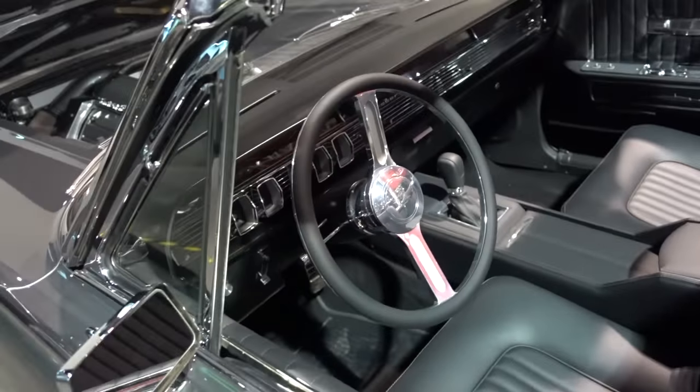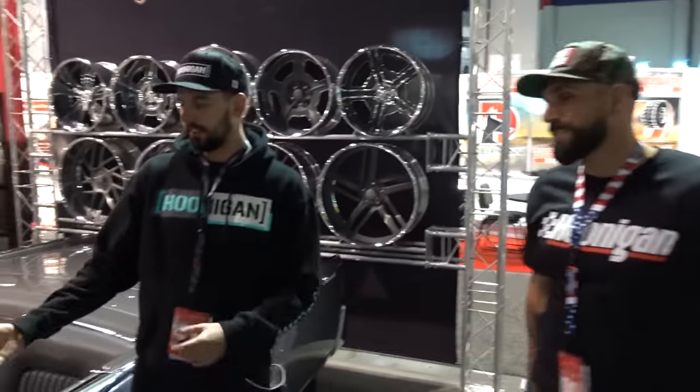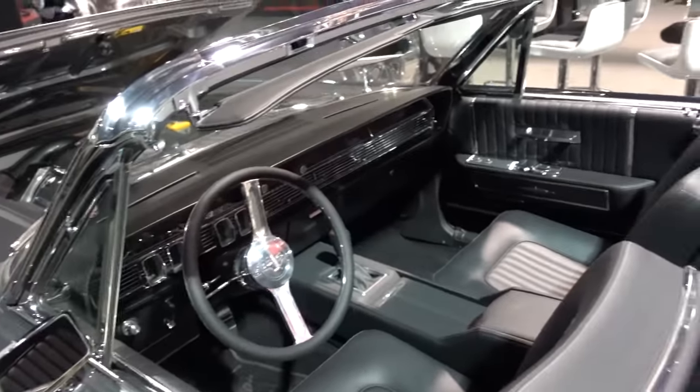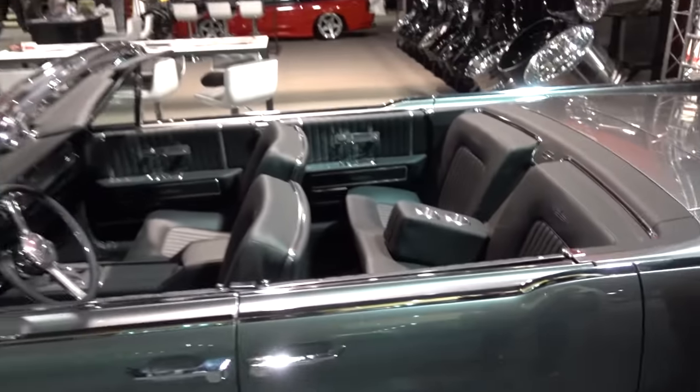I walked past this. I will say one thing that bums me out. This is a shifter? The shifter. The modern shifter. I don't know. Column would be sick. Yeah. There's no way you get into one of these and you don't do this to get into gear. I agree. The seats are nice though. They did a good job on the interior. Really nice. Really cool.